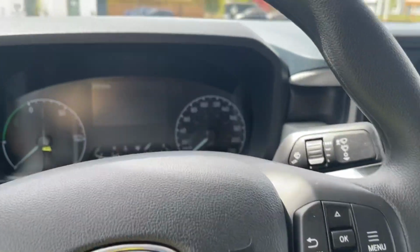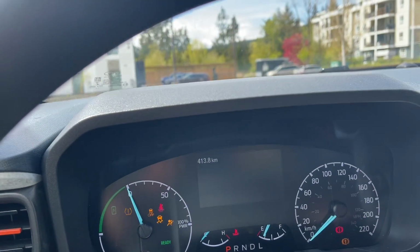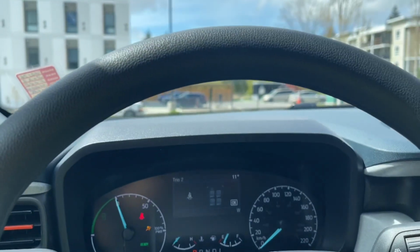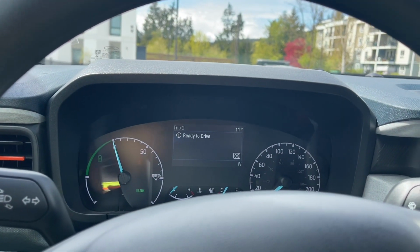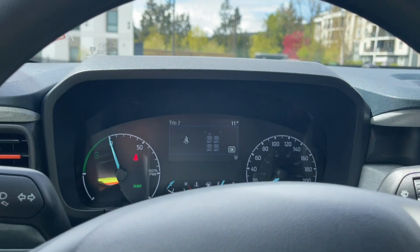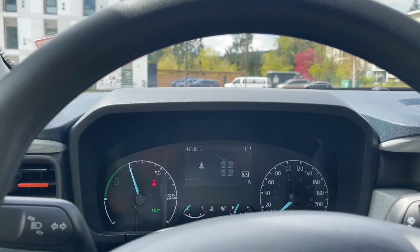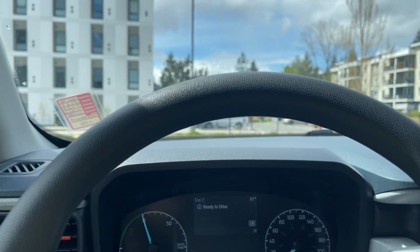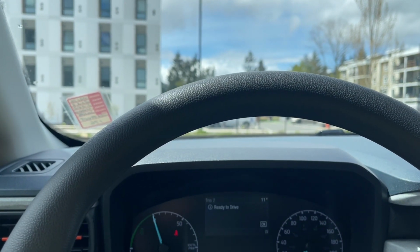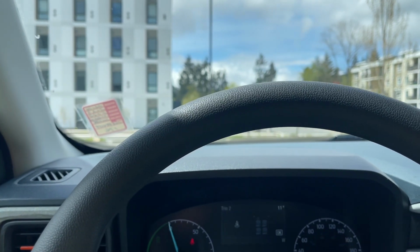Now, when we start up the vehicle, we're going to see any important messages and your odometer reading, and you're going to notice it's really quiet, and that is because this is a hybrid, so it uses a lithium-ion battery as well as gas for your power source, and it's telling you it's ready to drive because it's so quiet. And then we can go through the menu for different options, and there's your ready to drive again, so we can toggle up and down through the menu, and we're in trip 2.